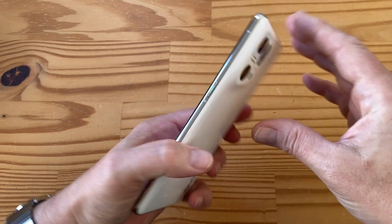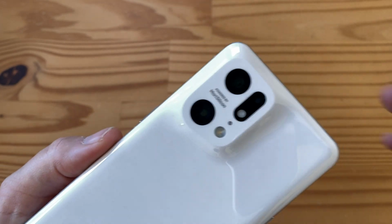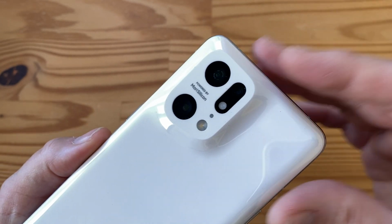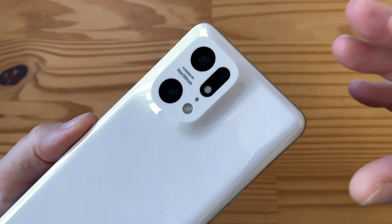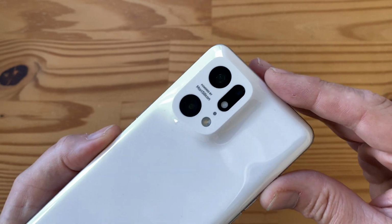All right, those rear cameras, let's talk about them because there's a lot to talk about here. So again, we have two 50 megapixel cameras on the ultra wide and the main sensor. They are 50 megapixel Sony IMX766. That's the same setup as last year, right?